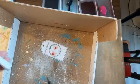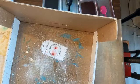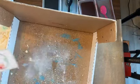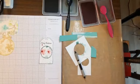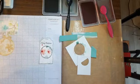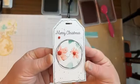So again, watch for this maybe to be on the boxing sale. I don't know for sure. I don't have any sneak peeks or anything about that. I'm just saying that they do put whatever they have left in the sale sometimes. Okay? So that's how you do that. Pretty, pretty. All matchy matchy.